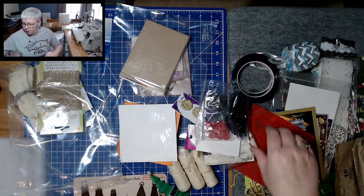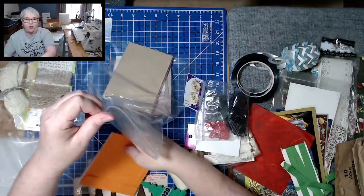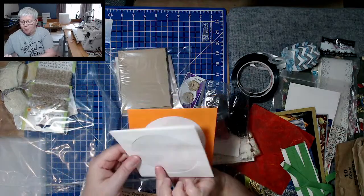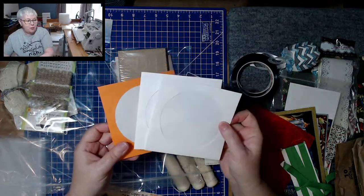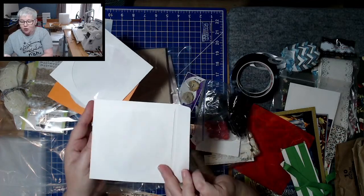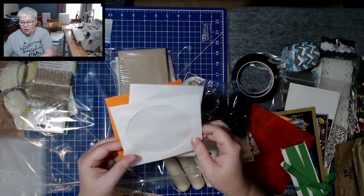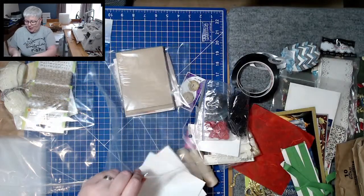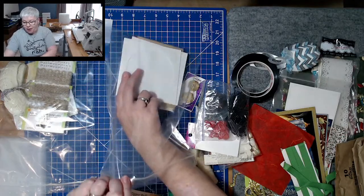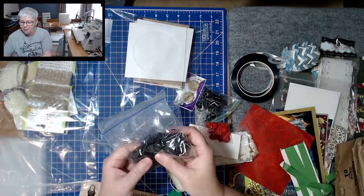Trash pile on the floor. We're going to put these envelopes, CD envelopes. I collect all kinds of envelopes for my junk journals. These are really cool because they have the clear window. When you put them in your journals, it's kind of like a see-through, peekaboo pocket. Anytime I'm at the thrift store or somewhere like that and they have a bundle of envelopes, I usually pick them up.